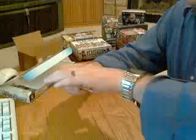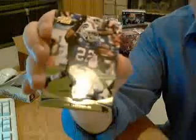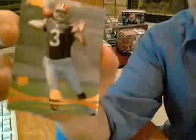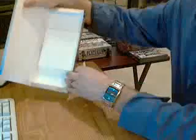Have a gold parallel for the Bills of Fred Jackson. And a rookie, looks like a bronze for the Browns, Brandon Whedon, a bronze parallel rookie, numbered out of 350. And the last pack. Box is empty.